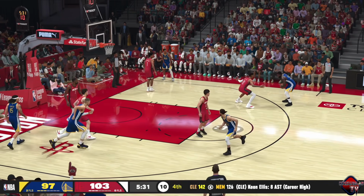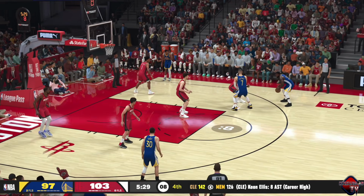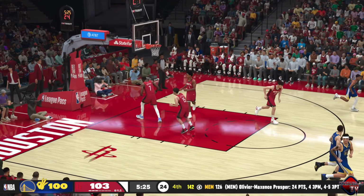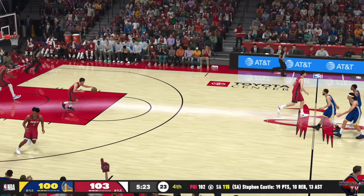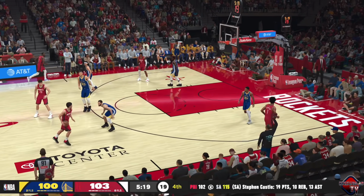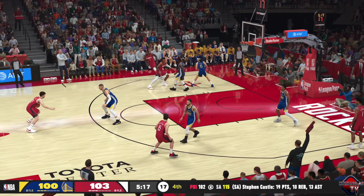Outside, Green. Porzingis sets a screen. And Green, good for 3. Backing up that last three with another 3. The defense has to stop giving them so many clean looks. Pass to Sengun.